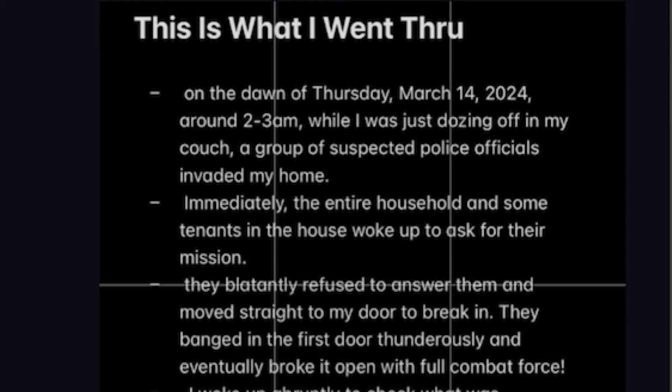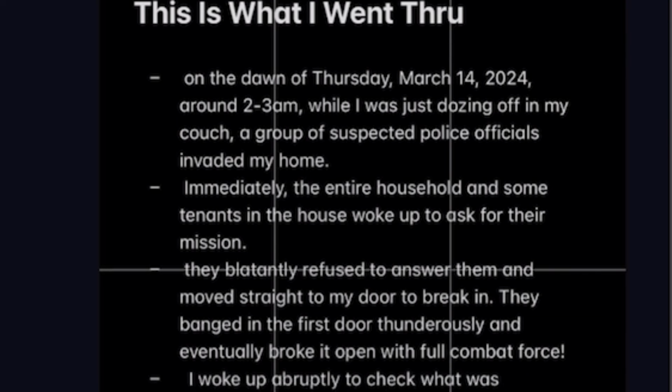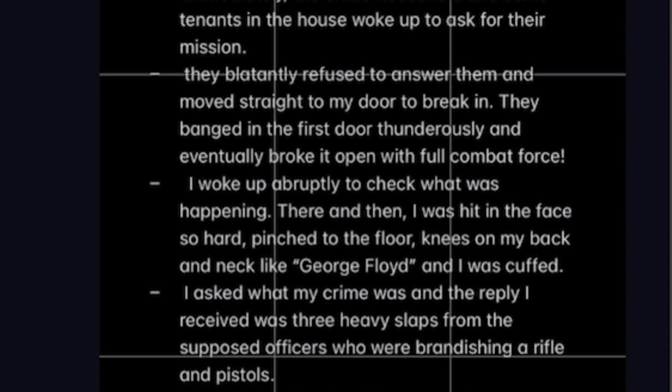Okay, so let me read. It says, on the dawn of Thursday, March 14th, 2024, around 2 to 3 a.m., while I was just dozing off on my couch, a group of suspected police officials invaded my home. Immediately, the entire household and some tenants in the house woke up to ask for their mission. They blatantly refused to answer them and moved straight to my door to break in. They banged on the first door thunderously and eventually broke it open with full combat force.